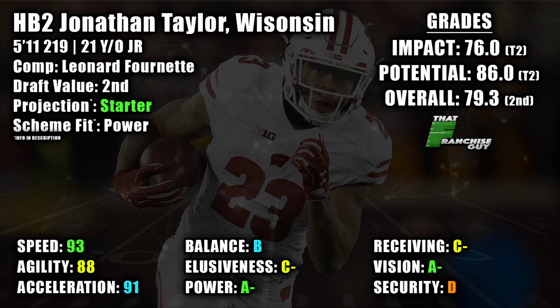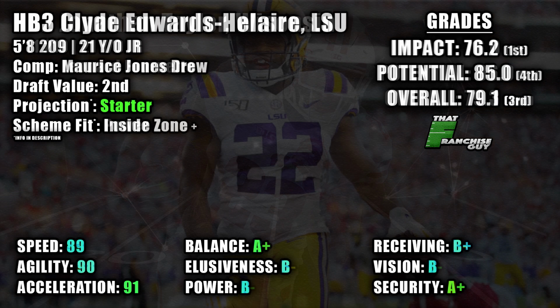So he's going to be definitely someone that teams might stay away from just because of the lack of versatility, but full steam ahead. This guy has great patience as well, so I do like Jonathan Taylor in the right place. And then third, I've got Clyde Edwards-Helaire.